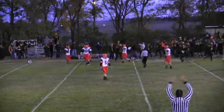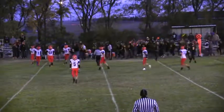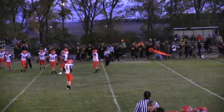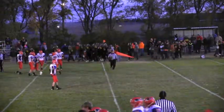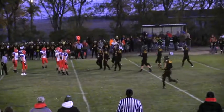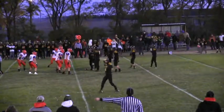Run to the left, to the right. Just about to midfield. A gain of 19 yards. Almost stopped in the backfield and rolled out. First down. Warbirds from their own 49 here, 1st and 10 with 8:40 left here in the first quarter.